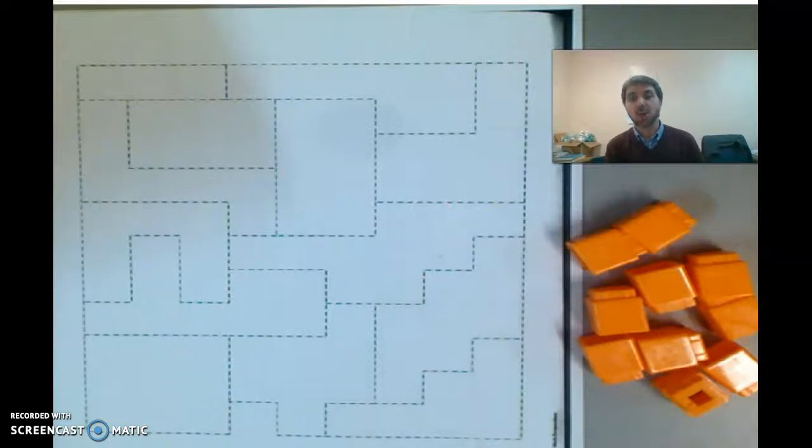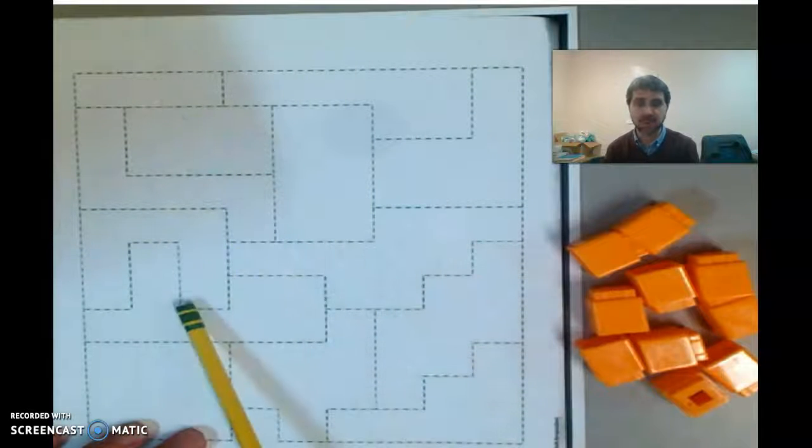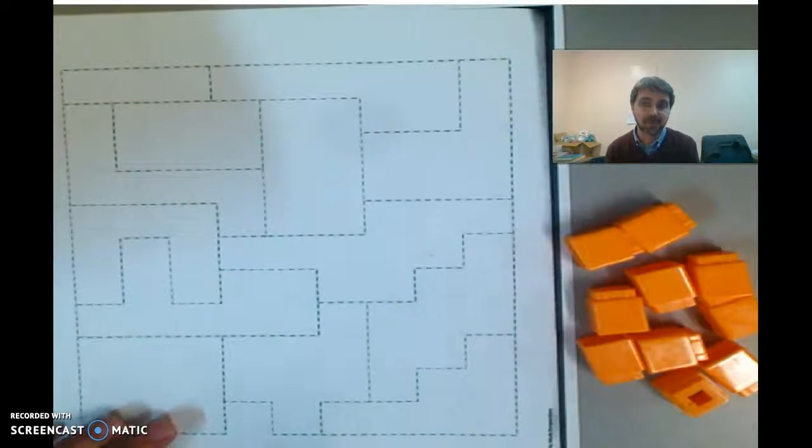Okay, so here's how this works, boys and girls. And by the way, if you want to cut these shapes out, you can, but you don't have to. It's fine. You don't have to cut them out. If you want to cut them out, then pause the video and feel free, but you don't have to, okay?